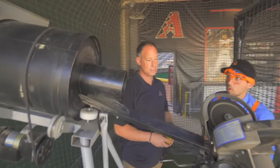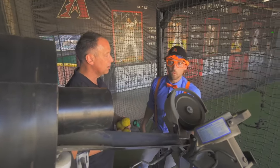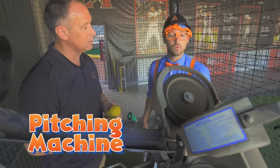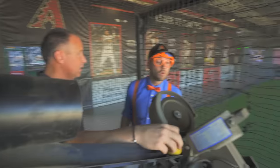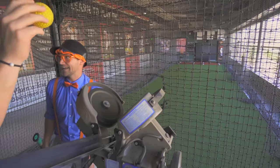Whoa, what is this thing? Hey, Blippi, this is the pitching machine. Ooh, the pitching machine? What does it do? It teaches you how to bat. Ooh, teaches you how to bat? How does it work? You put the ball in the machine. Whoa! That was cool. Will you do it again? Sure.